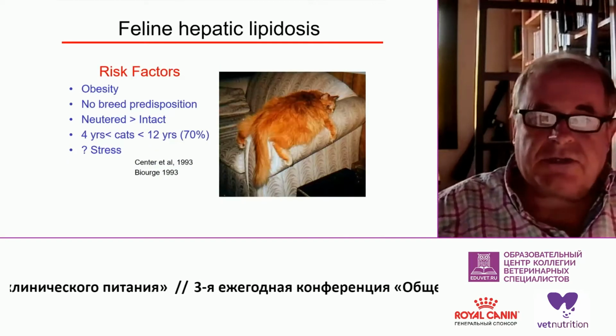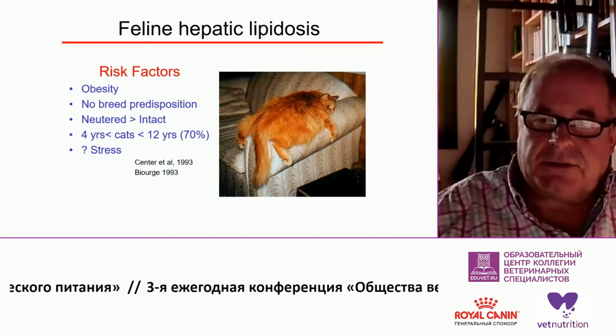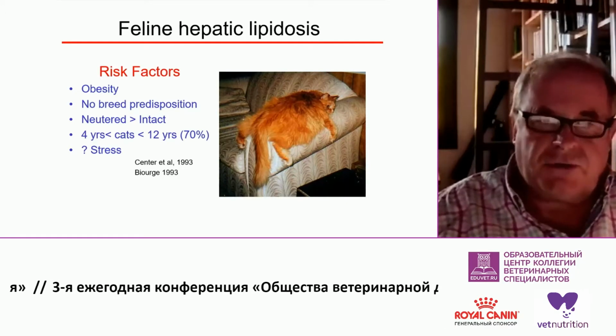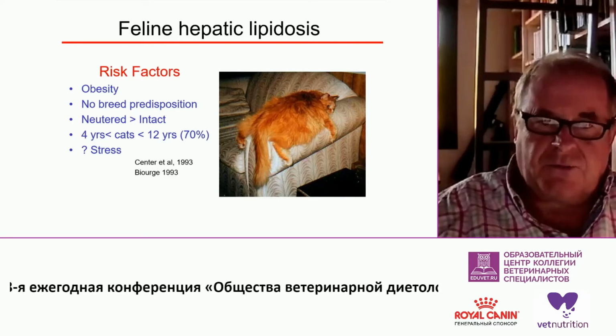What are the risk factors for lipidosis? First one, it's obesity, and you will understand why in the remainder of the presentation.